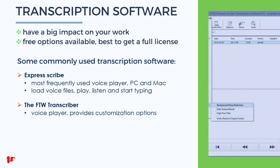timestamping. This saves time, especially if clients require timestamps for multiple speakers each time a speaker changes. The FTW Transcriber offers optimum audio quality because it does not convert most file types once you open it. This comes with a free version but with limited functionality. For PC only, there is no Mac version available. You can upgrade for $1 per month.